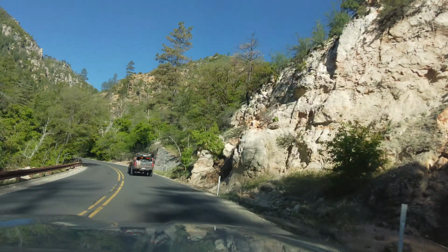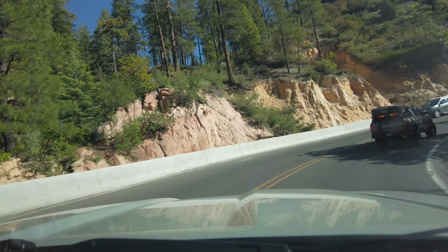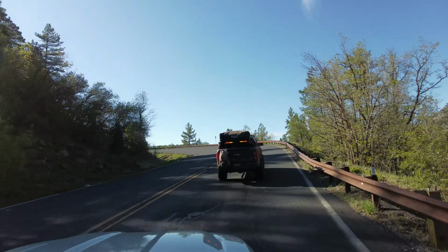As we left Sedona, we headed northbound on 89A, which goes through some beautiful forests that I had no idea Arizona had. And through this portion of the video, through some windy roads going up about 2,000 feet in elevation with some beautiful overlooks.